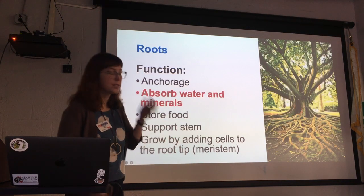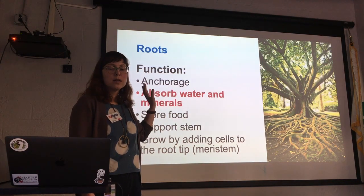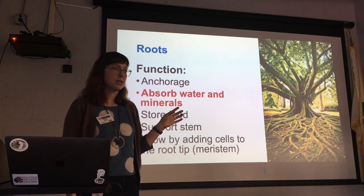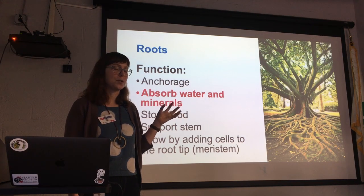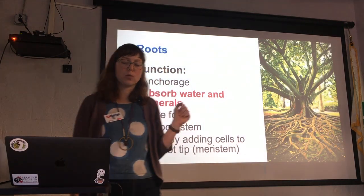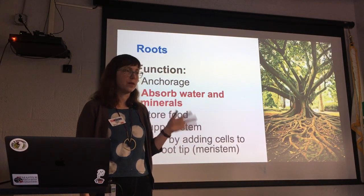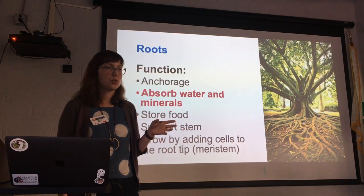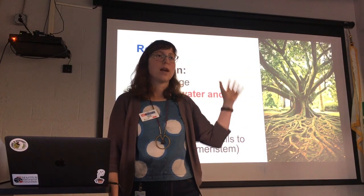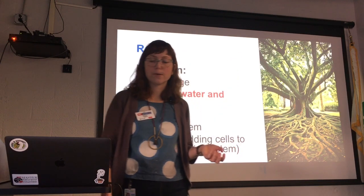Okay, so roots, moving on to some specific structures. The real function for a lot of roots is actually anchoring the plant, just getting it to stay where it's supposed to be, not fall over. They absorb water and minerals. We'll talk more about that in the soils talk, but that's very, very important, obviously. They can help store food for the winter. So when we think about a lot of our perennials and trees, right, they're pulling a lot of their resources actually back down into their root system for the winter.